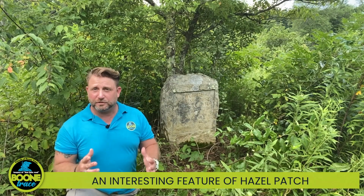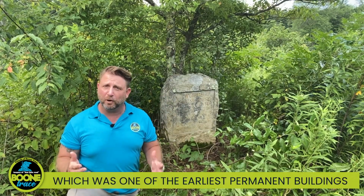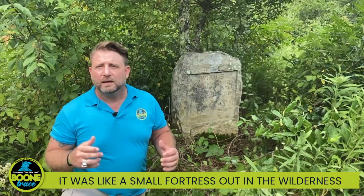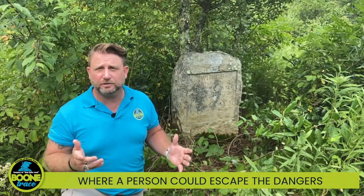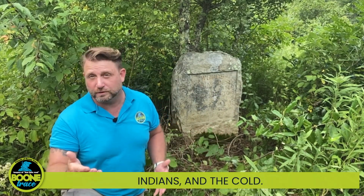An interesting feature of Hazel Patch is the Woods Blockhouse, which is one of the earliest permanent buildings in the wilderness, built around 1793. It was like a small fortress out in the wilderness, where a person could escape the dangers of being out in the open from animals, Indians, and the cold.